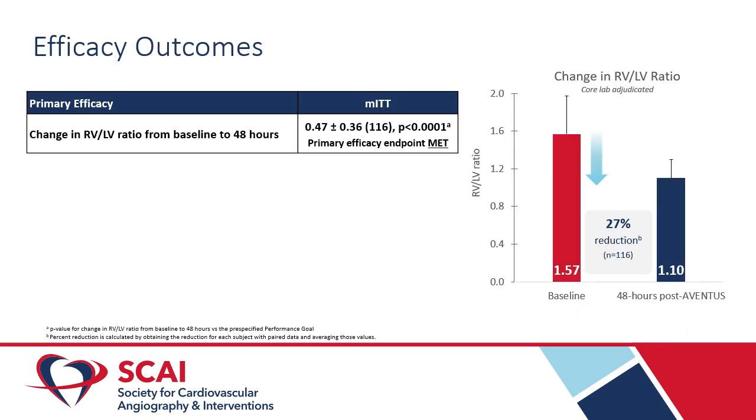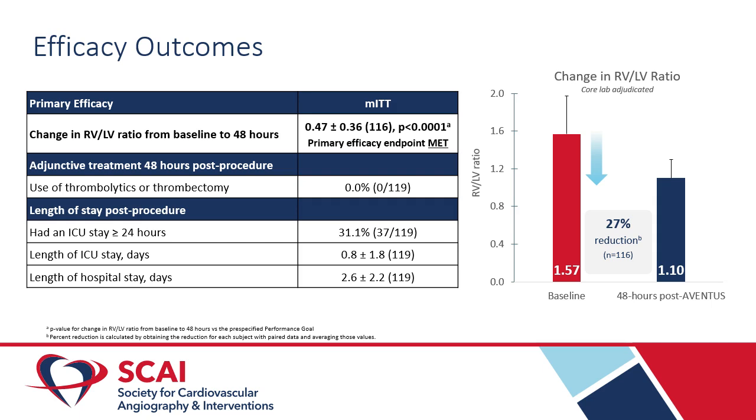Ladies and gentlemen, I am proud to announce that the AVENTUS clinical trial has met its primary efficacy endpoint of reducing RV to LV ratio from baseline to 48 hours post-procedure, as assessed by CT-PA. The reduction in ratio of 0.47 constitutes a 27% drop compared to the baseline and far exceeds our performance goal of 0.2. Furthermore, no adjunctive therapy was required up to 48 hours post-procedure.